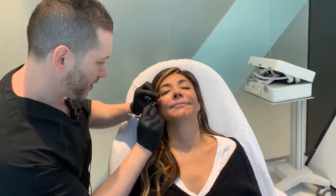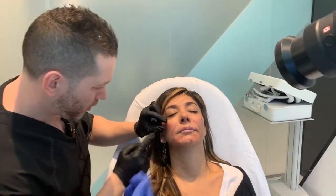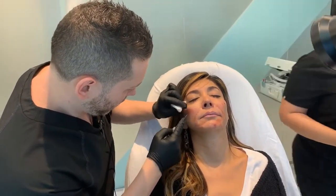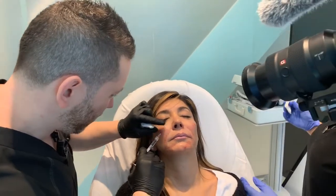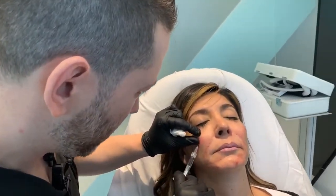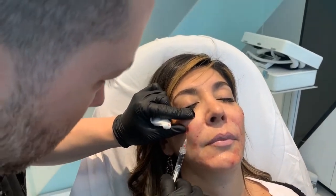Smile again. Good, relax. And again, with her eye shape, we have to be really cautious about how much filler we use there. Belotero can be used for acne scars, the one I'm using right here, but it's very soft and it doesn't last a long time. You can see where I am with the cannula, all the way up into that tear trough. And it's really not that painful. Do you feel a lot of pain or no? No, I don't feel that.